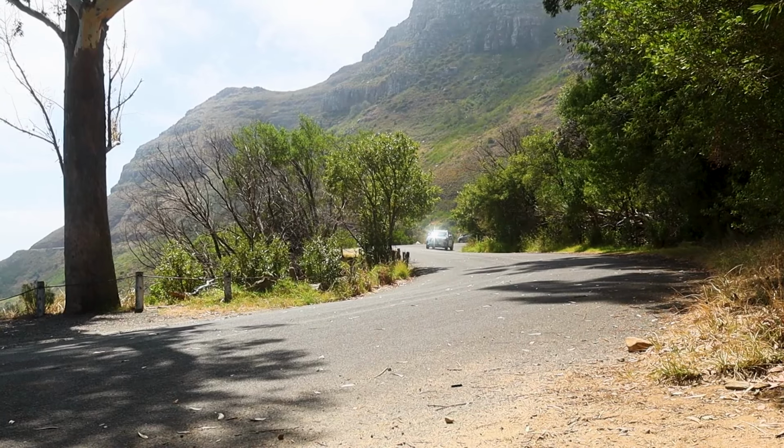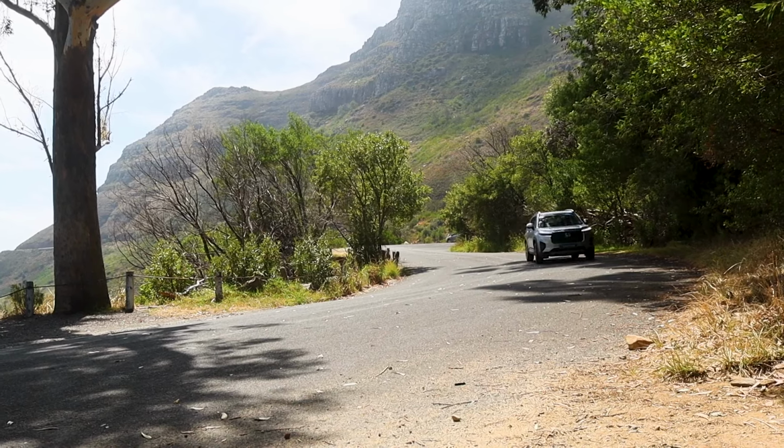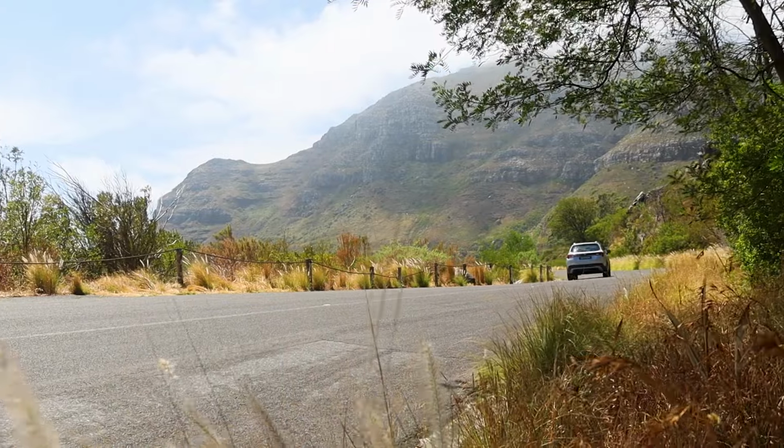Tootling along the peninsula at 40 odd kilometers an hour, I think, is where this car really does shine. The engine RPMs at 1,500. I'm doing 4.3 liters per 100 at the moment. I'm sure that'll go up a little bit, but it's comfortable. It's quiet. It's spacious. Visibility's good. Yeah, this is where this car shines.